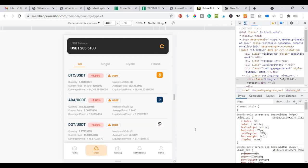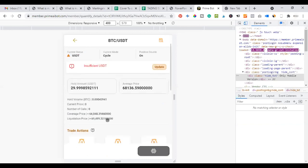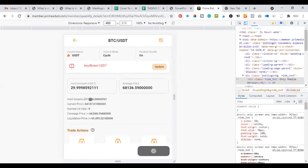Okay, thank you. Somebody is asking, what does the term hold mean? The holding here simply means this is the quantity of the coin that the bot is holding for you. It holds the amount in USDT and the amount in the coin you are trading. So when you buy at 30 USDT, you enter the market at 30 as the first buy. The bot is holding 30 of your USDT and the Bitcoin worth 30 USDT that the bot bought here. This is the amount it is holding, and it only sells this amount when Bitcoin gets to this price. So that is what hold simply stands for.